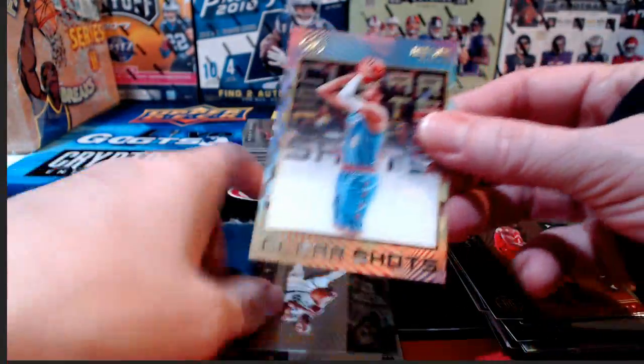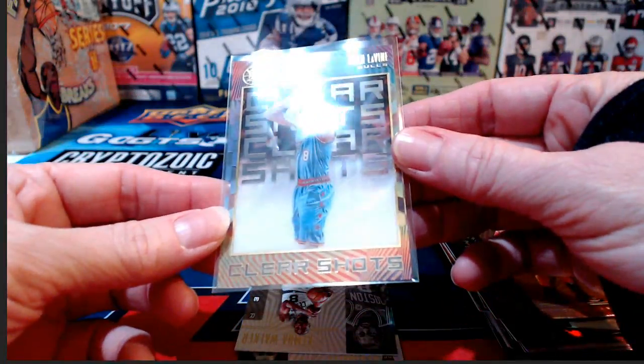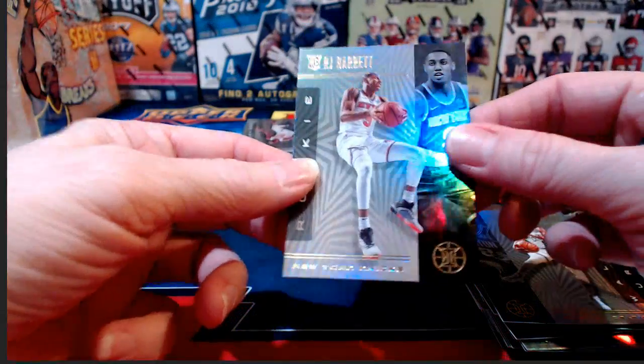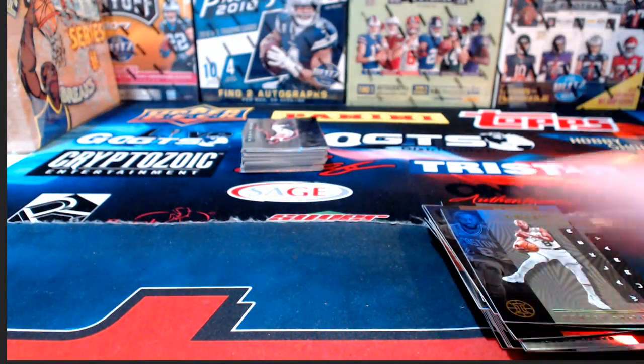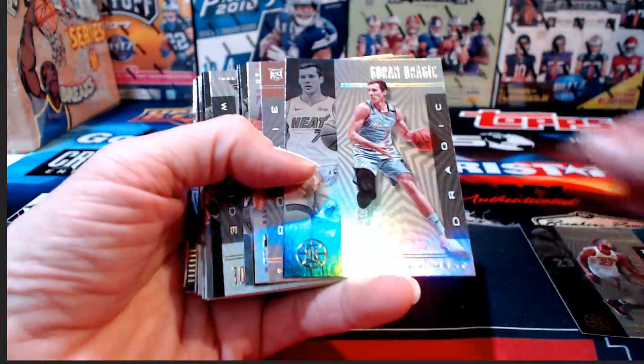This is an acetate again called Clear Shots. Zach LaVine and the Chicago Bulls. And there's a rookie R.J. Barrett for the Knicks. We've got one little stack over here left to check out. Are they all going to be upside down? Then let's just flip them, at least for the time being.